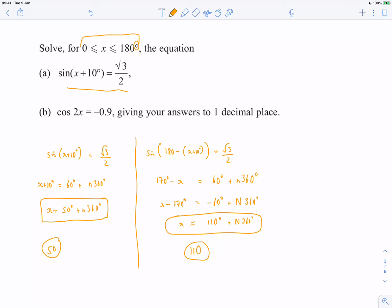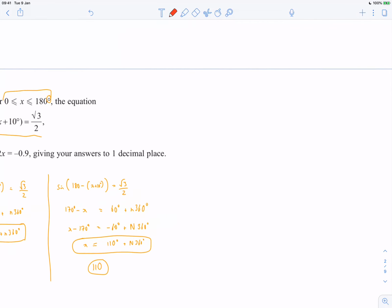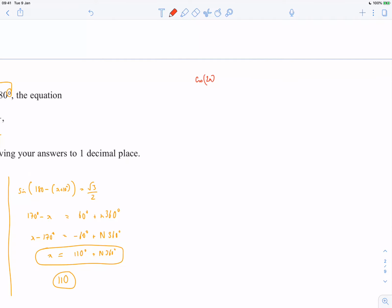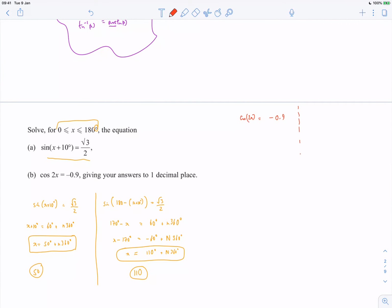Okay, part B, solve cosine of 2x equals minus 0.9. Okay, let's do this in a different color. Same deal. I'm going to have cosine of 2x equals minus 0.9. Minus 0.9 is between 1 and minus 1, so I know this has solutions. And this is going to be the same as cosine of (360 degrees minus 2x) equals negative 0.9. I want to give my answers to one decimal place, so I'm going to do it to three decimal places and round at the end. So inverse cosine of negative 0.9 is 154.158. So I've actually got from this principal branch 2x equals 154.158.